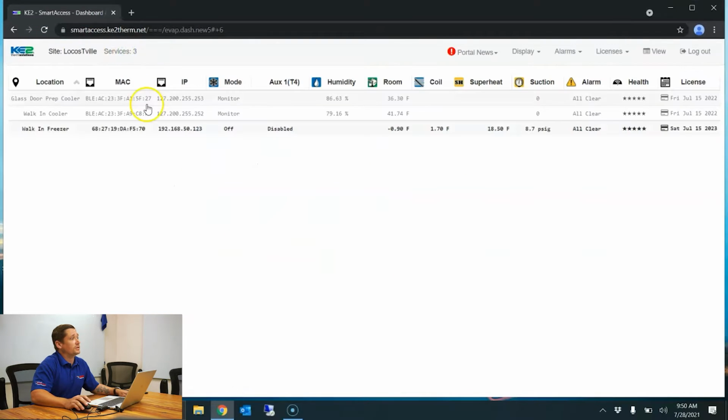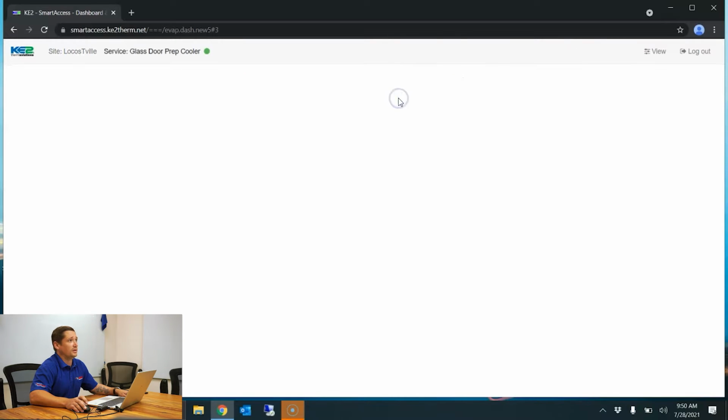What this system will allow us to do is remotely monitor all the temperatures in your kitchen where we have one of these sensors. As you can see, we have a glass door prep cooler, a walk-in cooler, and a walk-in freezer. These two are monitoring only. Right now the room temp is 36 degrees in the prep cooler and the walk-in cooler is 41 degrees.